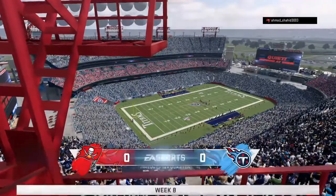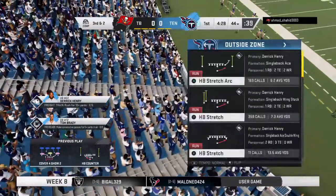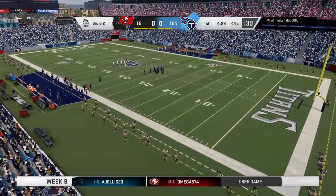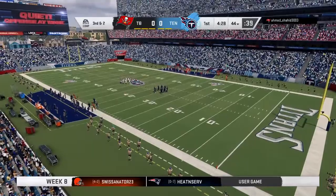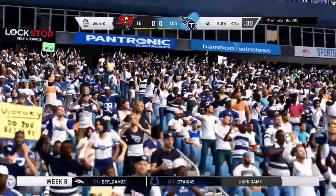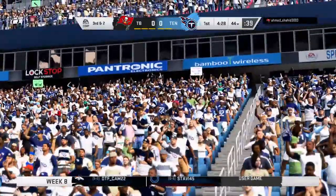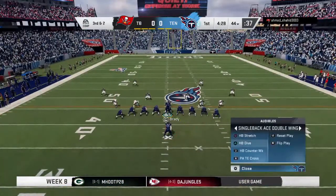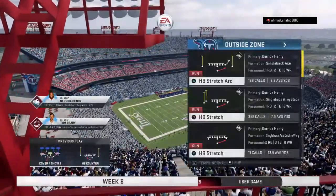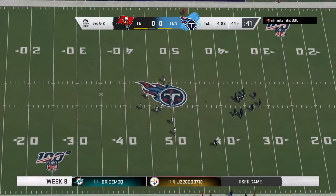And prior to this 3rd and 2 play, we're going to get a timeout called. They'll have 2 remaining as we step aside here in this first quarter. And it looks like we've got a dime set here defensively. 6 DBs in the game. And now the Bucs deciding to take a timeout defensively. They'll have 2 remaining as we step aside here in this first quarter.